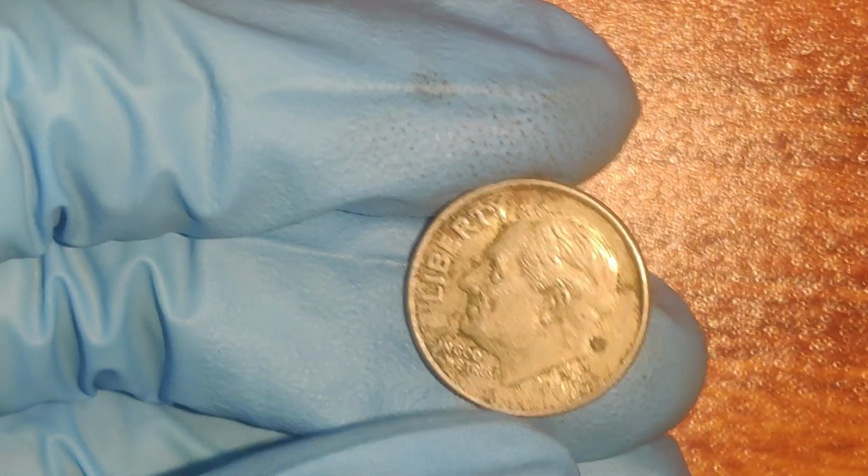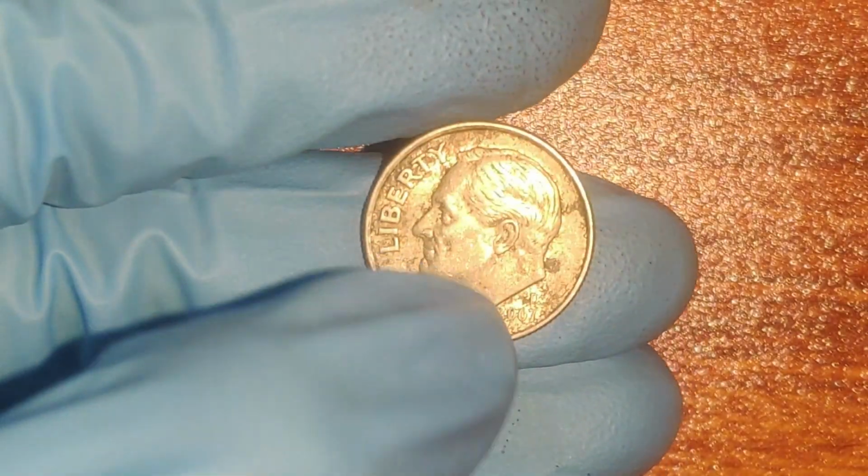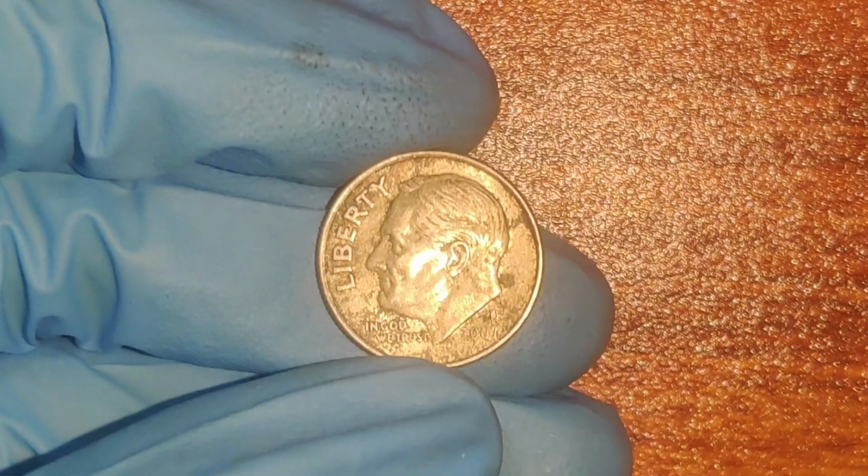On top of that, this coin represents a perfect intersection of numismatic passion and investment potential. Coins like this are sought after by collectors who want to own a piece of history, but also by investors who see the potential for huge returns.